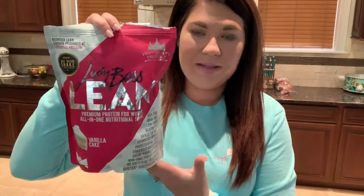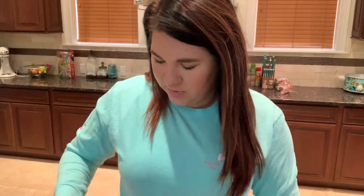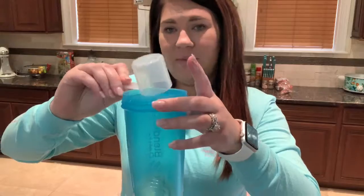Anyways, I'm gonna show you guys what I'm gonna have for breakfast before we head to the mini gym. I'm gonna be having my Lady Boss Lean vanilla cake. It's my favorite protein that I haven't tried yet. And I just do a scoop of it, put in a little shaker cup.